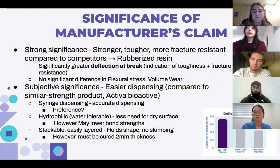Also, Activa Presto has a significantly greater deflection at break compared to other composites, shown by the little graph in the corner. Deflection at break is an indicator of toughness and fracture resistance. So this is a very significant advantage for the patient. It's very capable of enduring harder stresses and more wear, which means fewer complications.